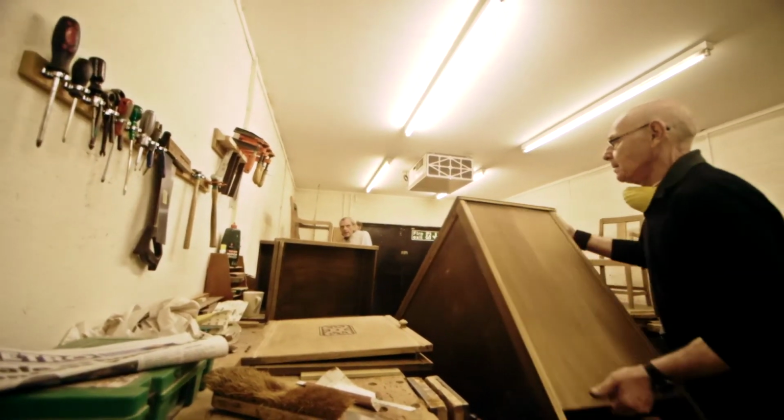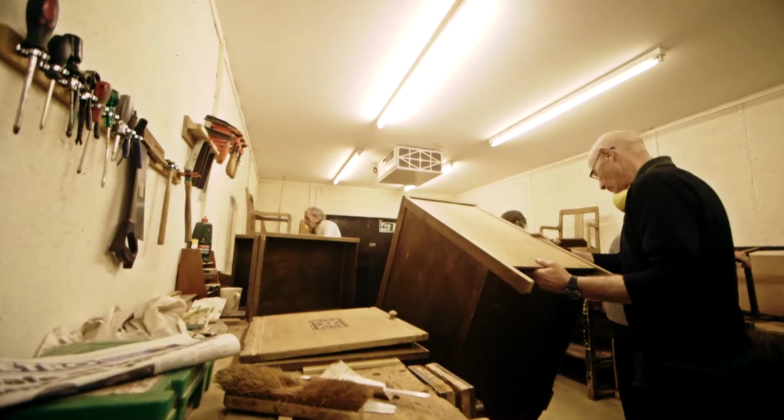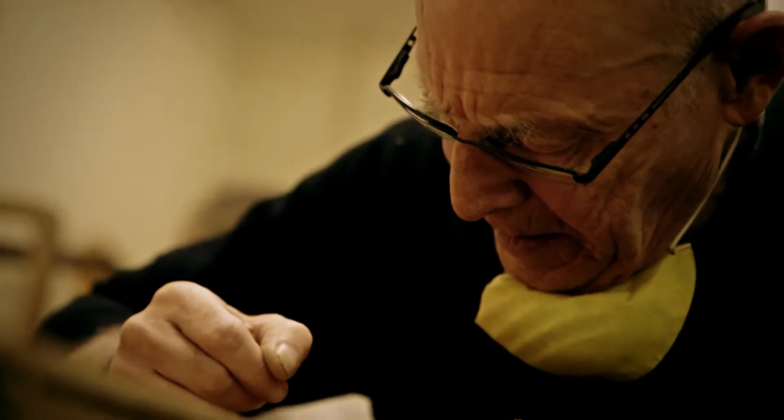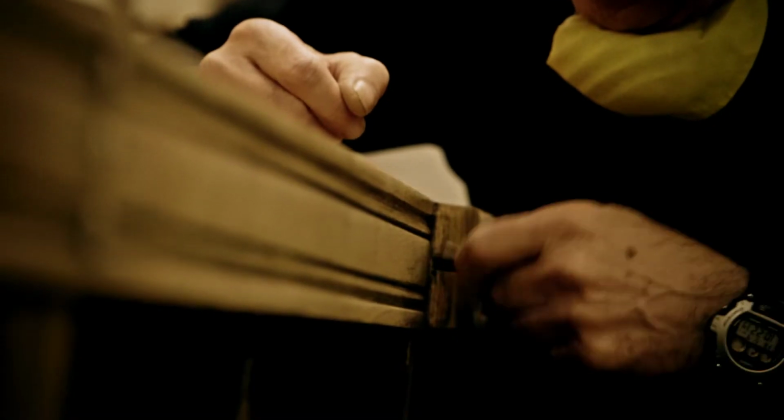The dream would be, in a few years' time, that anybody who comes into the workshop is an actual apprentice, taken on for a period of half a year, and they will go through a process of training and formal qualification. It's a foot in the door really, it's a starting point.